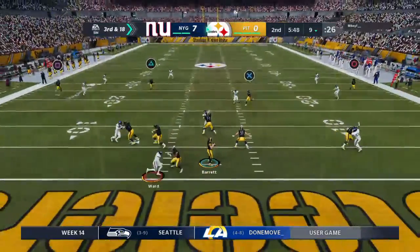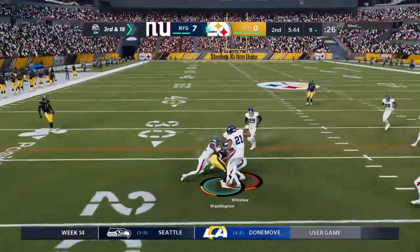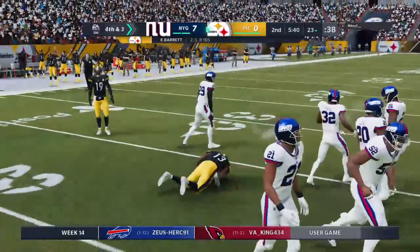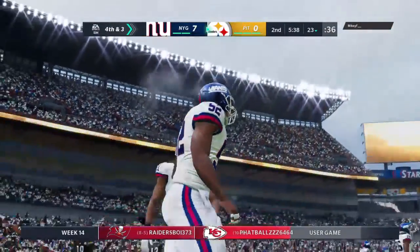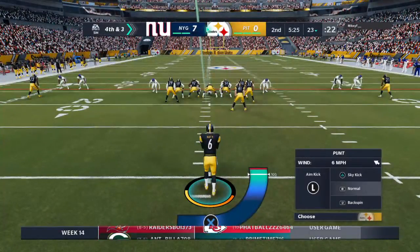Off the play fake, Barrett. That'll be taken in there by James Washington. And they'll get him down about 3 yards short of the first. It's a 15-yard pickup, but it'll lead to a 4th down. Defensively, they just lost him. He was waving his arms saying, I'm wide open.